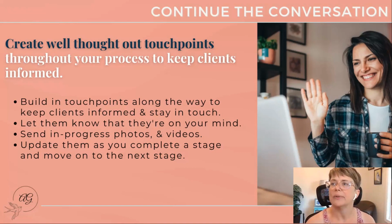There are also, I'm trying to think of other ones. I've got notes here. I know home stagers. I had a home stager that had an email that went out the week before, letting them know that you're picking out the accessories for their house, and that you're excited to stage their home, and reminding them to finish the things that need to happen before the home gets staged, things like that.